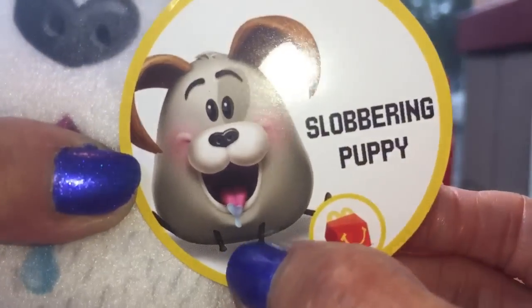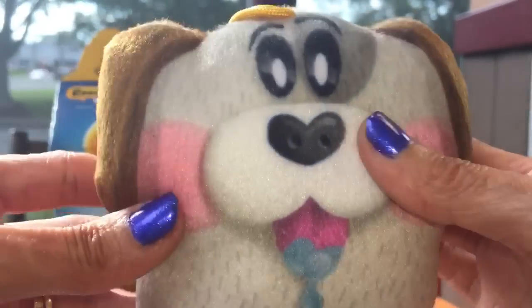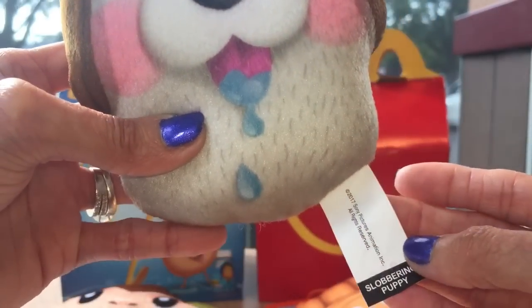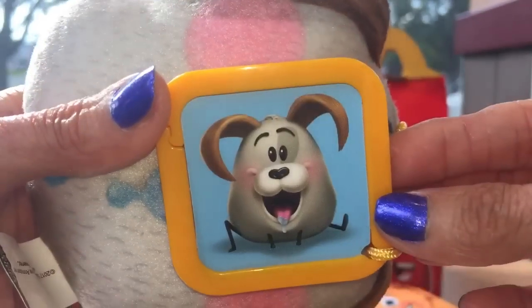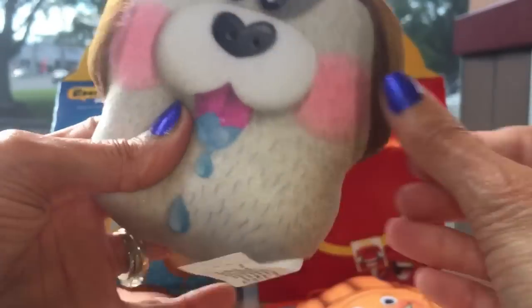Here we go. Look, he's slobbering. I remember him. He's slobbering. All right, so here he is slobbering away. He's really cute. Look at the drips of slob spit. All right, and here is his card. Aww, that's really cute. Slobbering Puppy. Okay, let's turn around.